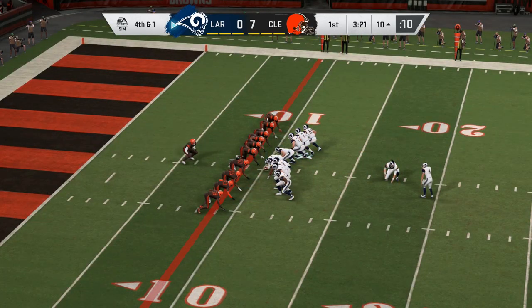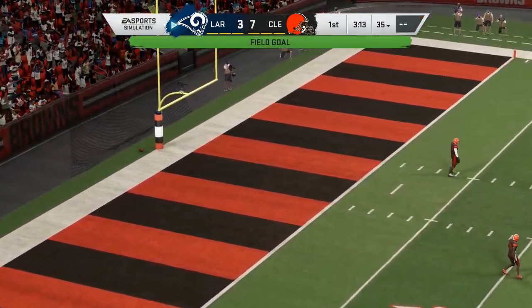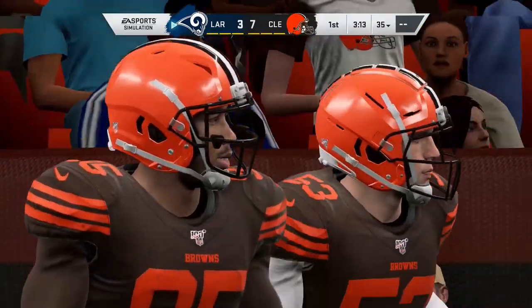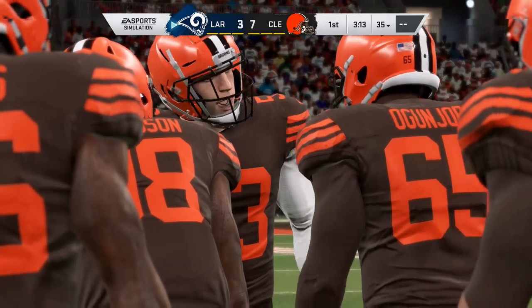So on fourth down, here comes Greg Zuerlein to try and get three for the Rams. And Zuerlein's kick is good. And they are on the board, but still trailing. It's 7-3. Zuerlein, of course, last year had likely the iconic field goal of the season, booting that 57-yarder in the Superdome to send his squad to the Super Bowl.